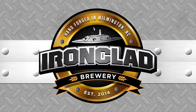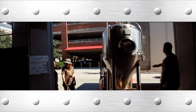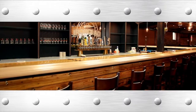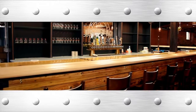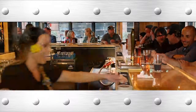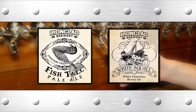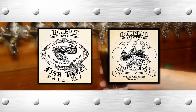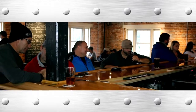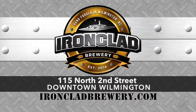Ironclad Brewery joins the growing list of Wilmington-based craft breweries in a renovated historic building on 2nd Street, where the interior has been restored using original wood from the building. And the craft beers, they're all local and regional to Wilmington and North Carolina. Now pouring Fishtail Pale Ale, and a favorite for dark beer lovers, White Squall, Ironclad's White Chocolate Brown Ale. Downstairs or up in the high-gravity lounge area, come and enjoy craft beer at its best. Ironclad Brewery, 2nd Street in historic downtown Wilmington.